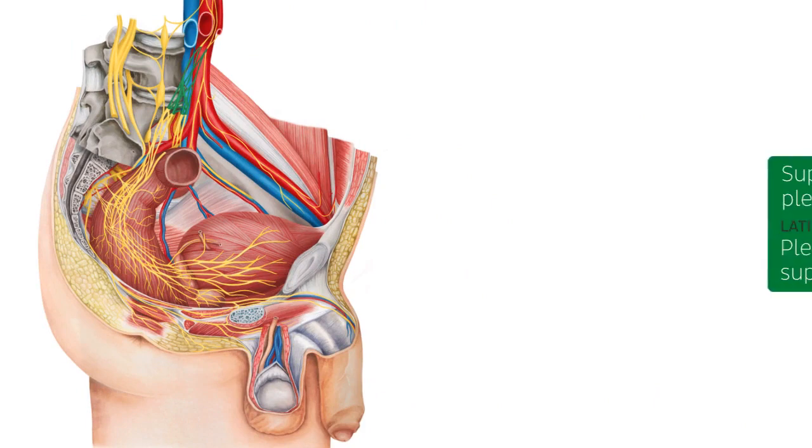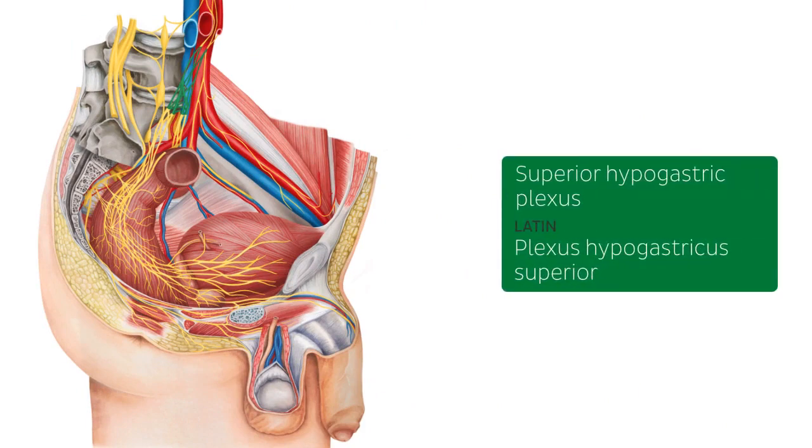The next structure that we're going to be highlighting here, notice on the image, we're now looking at the superior hypogastric plexus. This structure receives branches from the lumbar ganglia of the sympathetic trunk via the lumbar splanchnic nerves at the level of L1 and L2 lumbar vertebrae. This plexus is located anterior to the bifurcation of the abdominal aorta, as you can see here. This is the abdominal aorta, and here is where the bifurcation is happening. And then it continues as the left and right hypogastric nerves, which we will also talk about on the next slides.